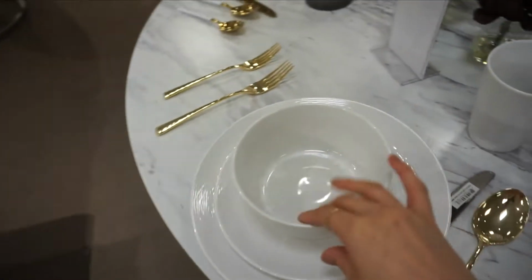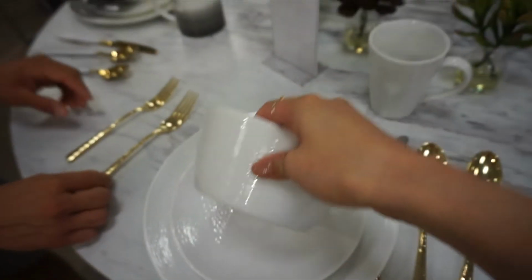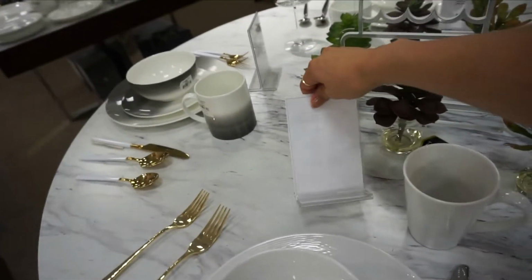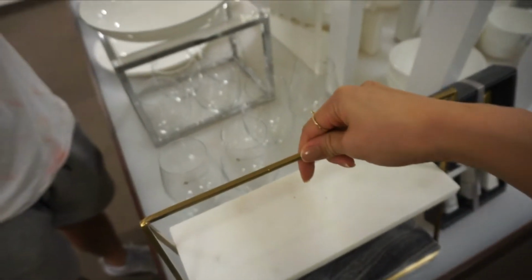Dining room, playset. Ooh, I like this. Oh, I love that. That's for sure. I love these. I just like the white. I like the simplicity of it. Some coffee mugs. We definitely use these. How much is this? I don't know. Ooh, this is actually like a nice little accessory.